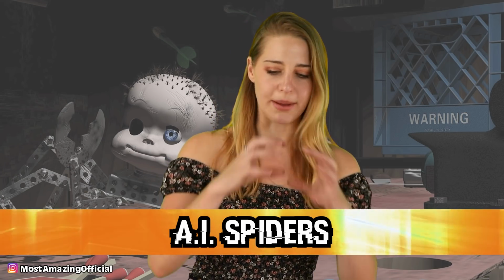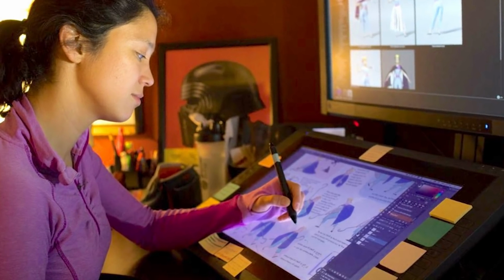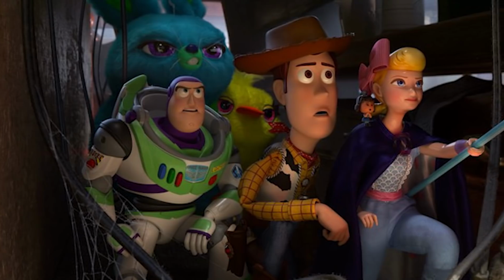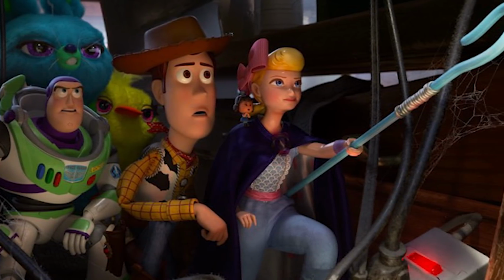Number 9, AI spiders. Animation in itself is a painstaking process. Having to draw intricate lines, layers of animation with subtle changes is tedious. Pixar didn't want to add any more stress to the team by having to create intricate little cobwebs in the corners of one of their scenes. But what they did to solve the problem is kind of terrifying.